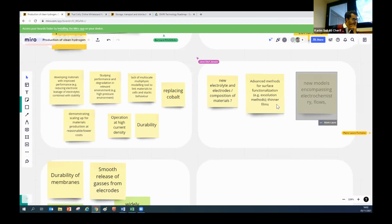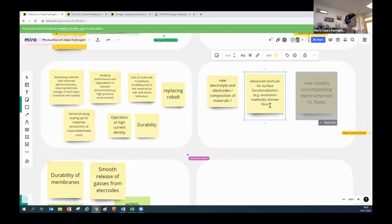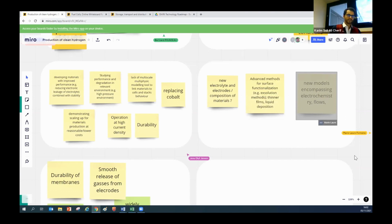Also, when you say advanced method deposition, I mean, liquid method deposition? So that could be, yeah, it doesn't matter really. It could be liquid depositions, pre-coating, it could be what you want. So the advanced part is on utilizing the exsolution route. Okay, and then it's more about modeling for electrochemistry flows. Okay. Yeah. So for me, there is one dedicated, specific to advanced material research, which is this one. The other one is more about the process. Yeah, manufacturing, yes.